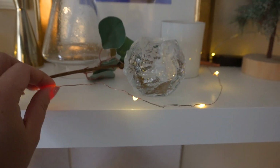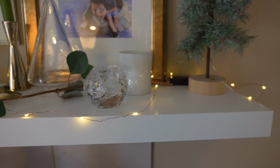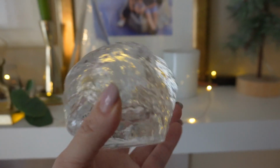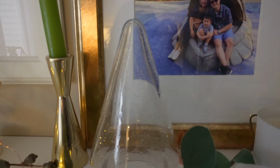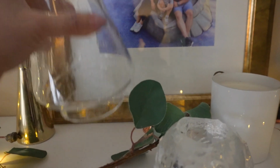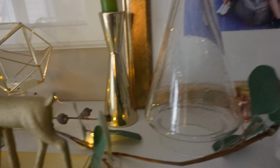These little twinkle lights, they were new in a box, and I found like 5 packs or something new in the box. This almost ball of ice looking candle holder, I thrifted this. I know this is from Target. I've seen this in Target before. It's kind of like a glass cloche looking Christmas tree, but yeah, I found it at the thrift store.